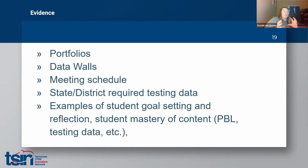Correct. So when we think about evidence, the department accepts evidence up to a year back. So it can be your current school year, and then you can also go back a year. So if I'm applying in 2024, 2025, then I can pull things that happened in the 2022, 2023 year that also can be used as evidence. So we allow it to go back 1 year.